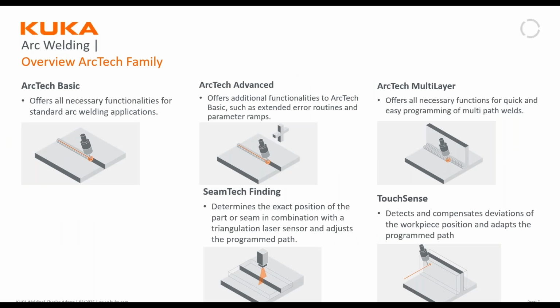So when we talk about ArcTech, which is our arc welding software, it all starts with ArcTech Basic. This gives you a lot of functionality, a lot of configurations on what you can do inside the arc welding software. If you do need to dive a little deeper, let's say you need to set up more advanced error routines, how do you handle if there's a fault in the middle of your weld, setting up escape routes, things like that, that's when we start to suggest things like ArcTech Advance. Of course, there's a lot more involved with ArcTech Advance, and if anybody has questions, feel free to reach out afterwards, and I can dive as deep as you want on any of these topics.